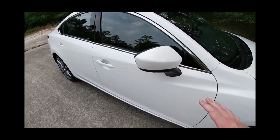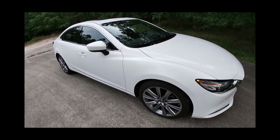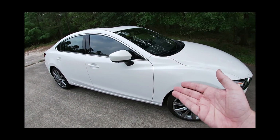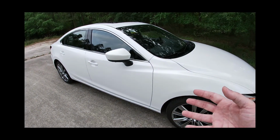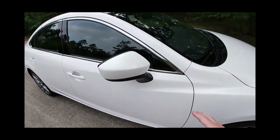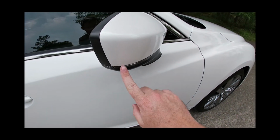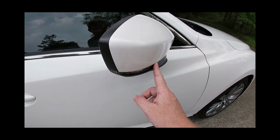Just so many different swoops and curves that really catch your eye in all sorts of different ways. But in terms of features, the signature trim really isn't that much different than a lot of other loaded versions of similar vehicles in its class. For example, we do have body colored side view mirrors, as you would, and you also have the applicable LED turn signals here on the outside.